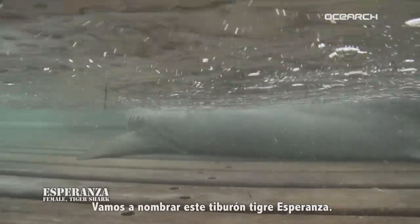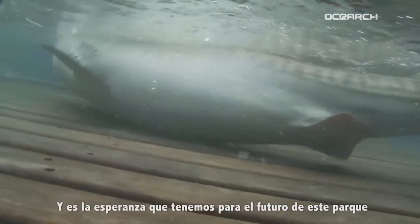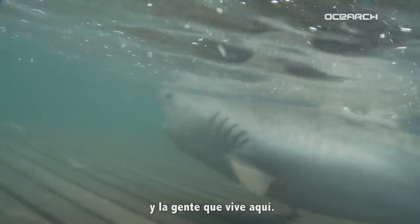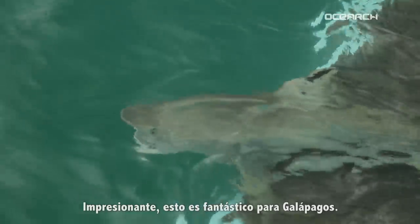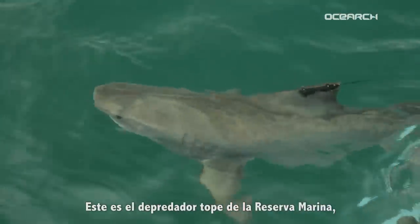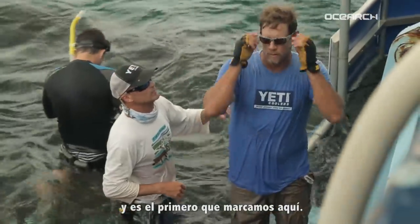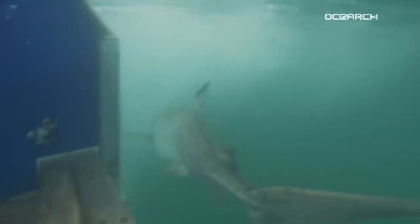We're going to name this tiger shark Esperanza. Esperanza means hope, and it's the hope that we have for the future of this park and the contribution our science will make to it and the people who live here. Amazing. This is fantastic for Galapagos, really. This is the top predator in this marine reserve, and this is the first one we've tagged here. Do your thing, girl.